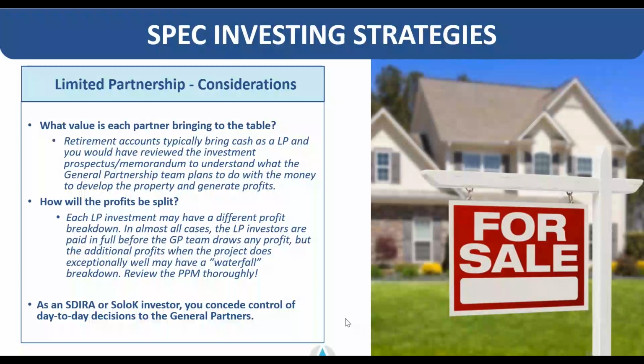So prior to even making the investment, they're going to provide you with a prospectus or a private placement memorandum. It's typically going to be a lot of different pages. It's going to tell you what the property is, what the development strategy is going to be, what the exit strategy is going to be. And it's basically your job as an investor to thoroughly review that, make sure you know, like, and trust that general partnership team and expect them to follow through on that plan to the best of their ability, so that they generate the profits that are outlined.